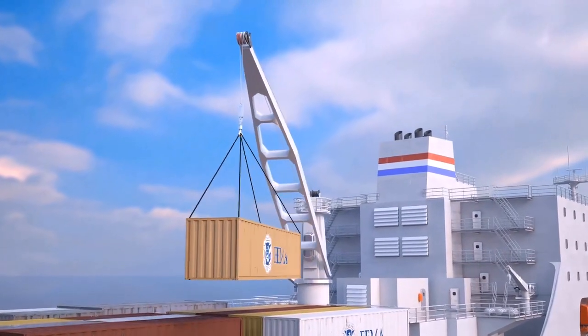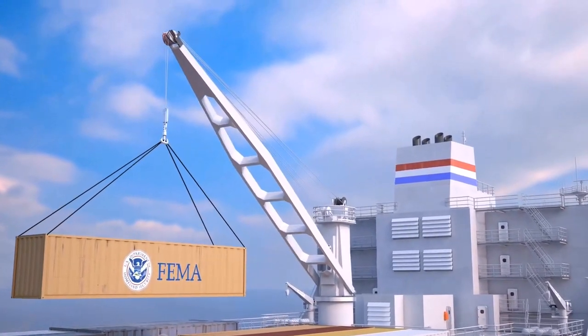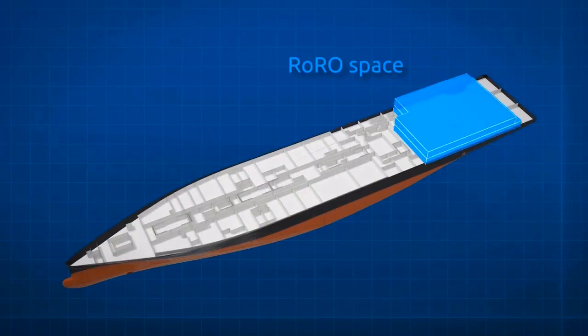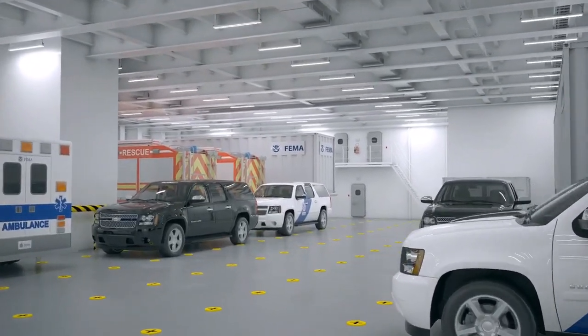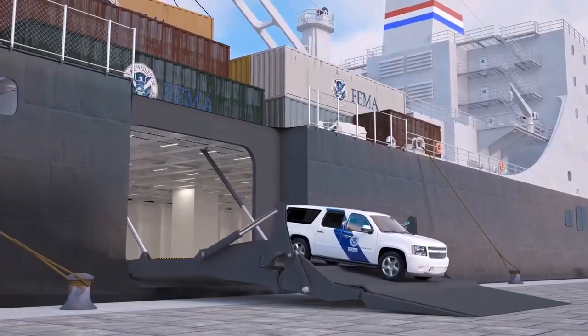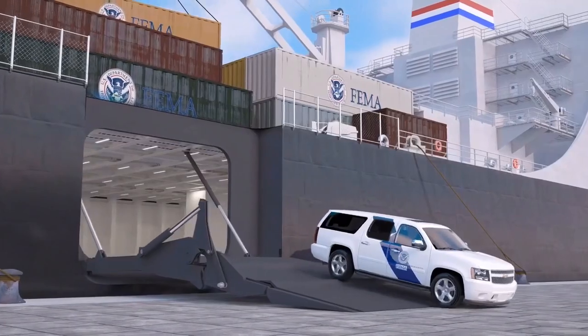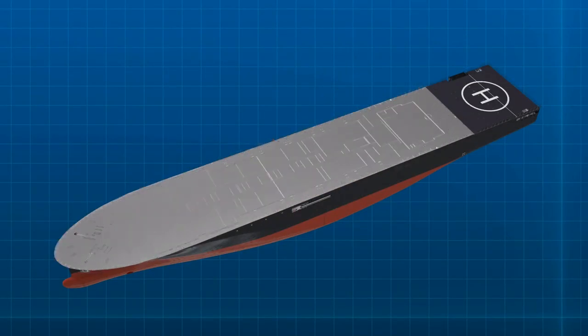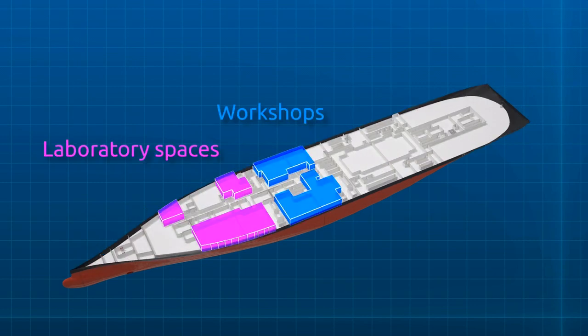NSMV can support humanitarian response missions by transporting general cargo, containers on the open deck aft, and vehicles and trailers in the enclosed roll-on, roll-off, or RO-RO for short, space below. A cargo crane, also used for training, and a side ramp allow the vessel to be self-unloading. The most important mission for NSMV is training our nation's future merchant mariners.